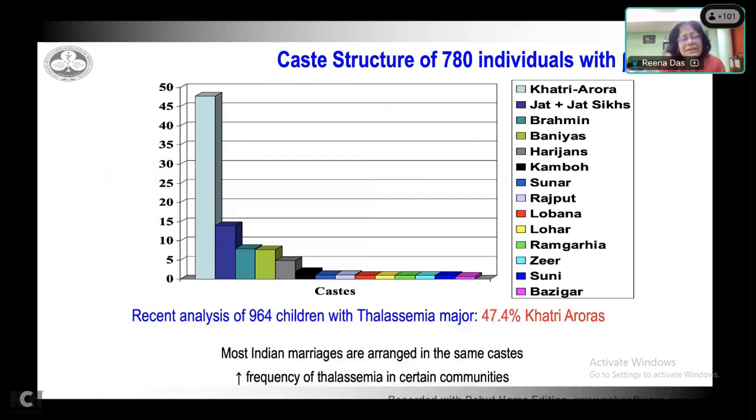We have found, in an analysis which was done in our thalassemia major children, that the majority of our children in Punjab are Khatri Aroras. So what do I mean by this? That there are certain communities within India where the frequency of thalassemia is higher compared to others. Predominantly because there is either consanguinity being practiced, or a semi-consanguinity where Indian marriages are happening in the same caste.